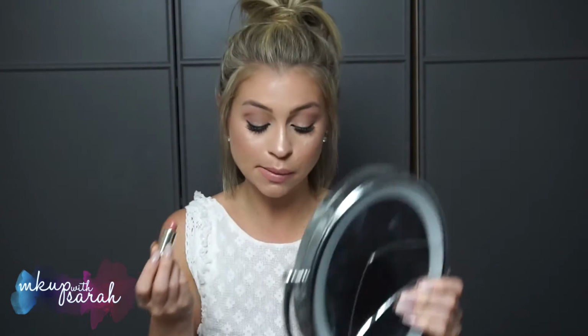So, yeah, I need a new mirror. This side's fine, but cute. But it smells so good. It smells like a berry of some sort. I don't know, it's delicious. I love Milani. They're just like, can you tell?